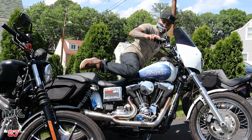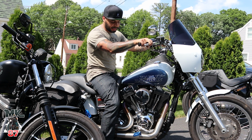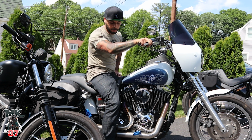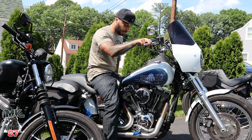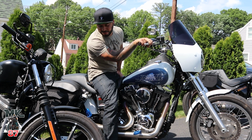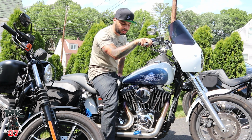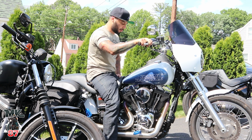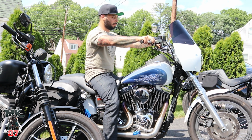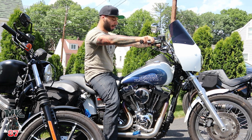Okay. All right, so on here, I changed the suspension out. We got some Legend suspension out here, so the bike does sit up a bit higher than what it should be. So I cannot flat foot this bike. Like I said, I'm 5'7". I'm not on my tippy toes. I'm on the balls of my feet, so not too bad. These are still stock bars, so very comfortable position. Feels great.